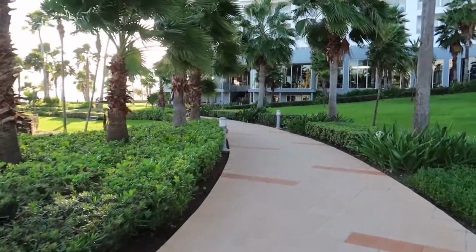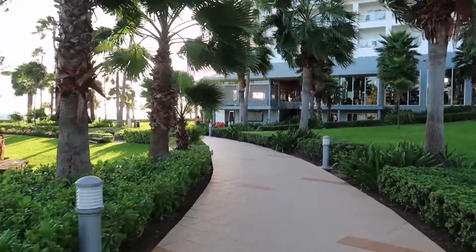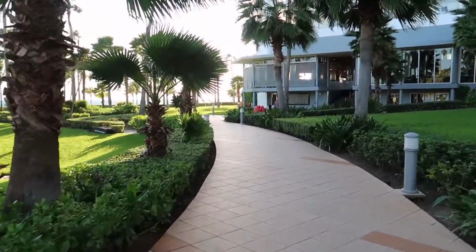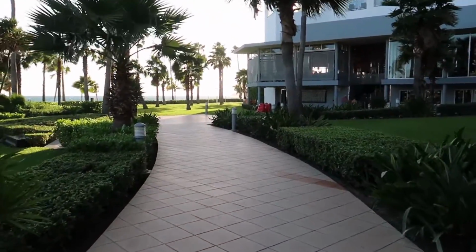So this pathway I'm going down right now would be the pathway if you want to go to the lunch buffet indoors. And that's just in front of me there inside the glass building. There are washrooms as well, just in front of me here. That's the washrooms if you're staying by the pool.